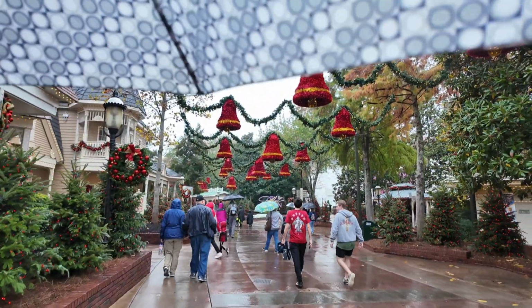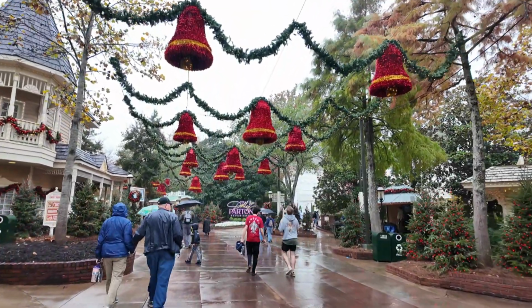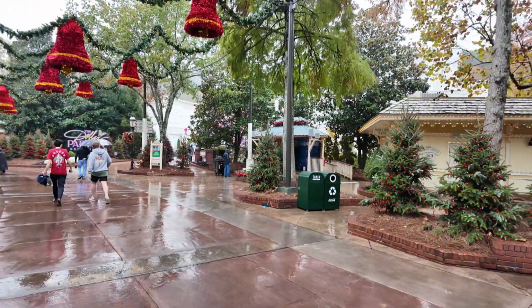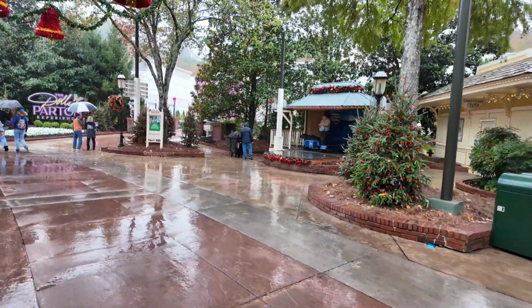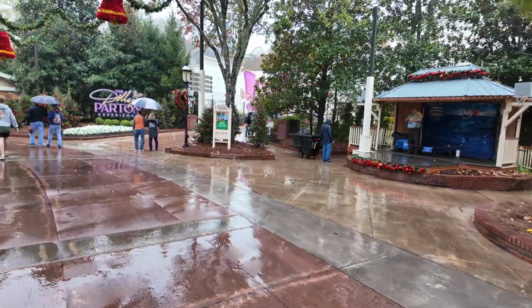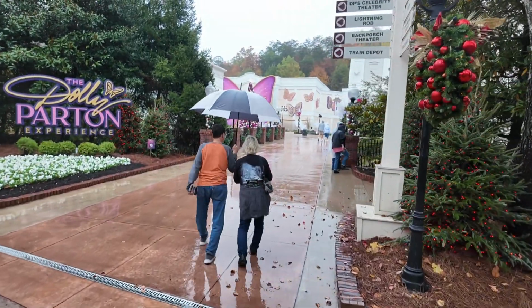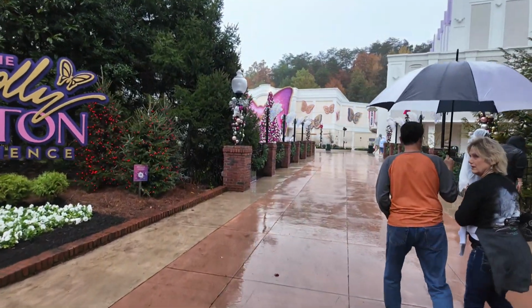You can see they've got the bells sitting across the walkway. Got all the Christmas trees out. See, the lights are already lit up. I'm not gonna be able to see them too great right now, but at nighttime, this place is spectacular. So as I predicted, they did end up putting a Christmas tree over here at the Dolly Experience. Let's head over this way.